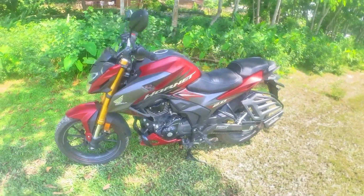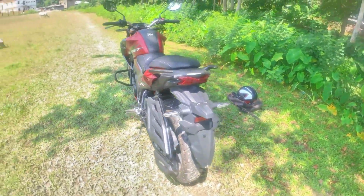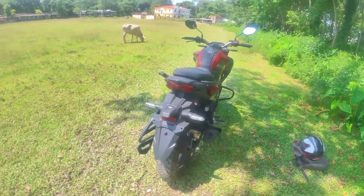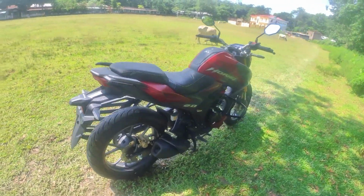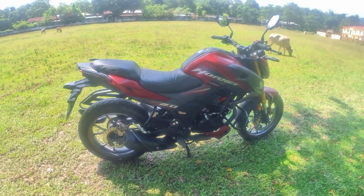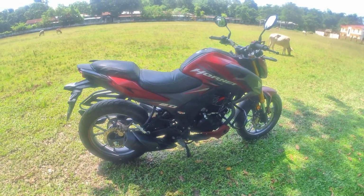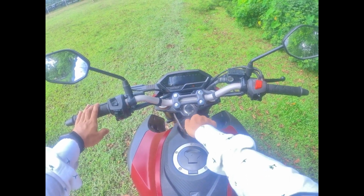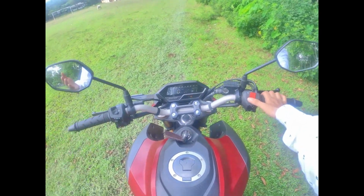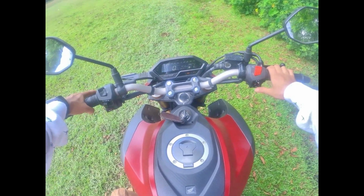So that's the walkaround and everything I had to say about this motorcycle. Now let me put the camera on my helmet and give you a ride experience, like how it feels, how the engine pulls. So let me just put on my helmet and see you while I am riding out the bike. So now let's go for a ride, and then I will tell you the riding experience of the Honda Hornet 2.0. So let's get started.